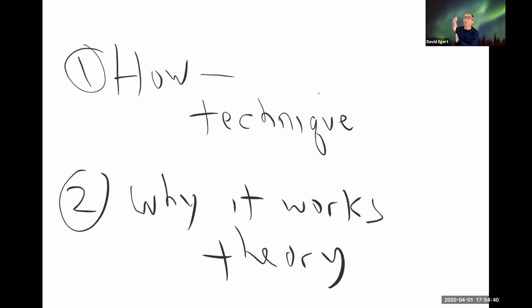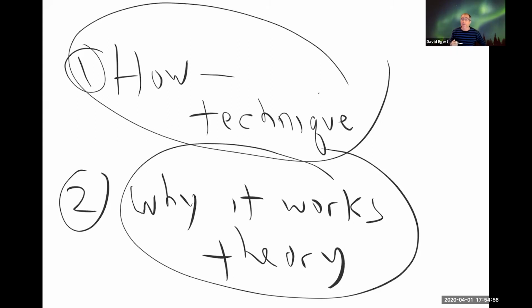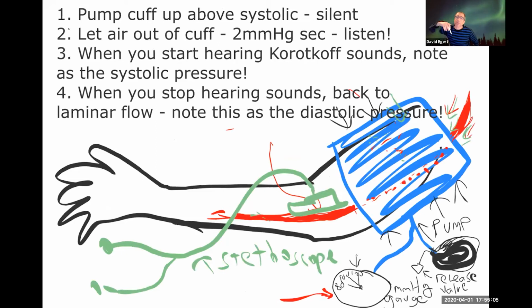It's silent for different reasons. When you first pump up the cuff, it's silent because there's no blood flow. When you're down below diastolic, it's silent, but there's total blood flow, it's just smooth blood flow. So make sure you think about the theory as you're going, as well as the actual technique you're using. If we were doing this for real, once you're down below the diastolic, you keep going a little lower to make sure that it really was it. Then you release all the pressure, so they don't have to feel it anymore. Are there any questions about this process right now?